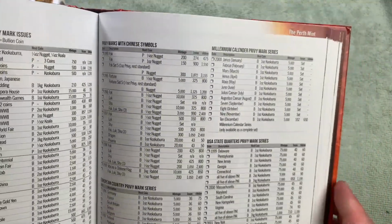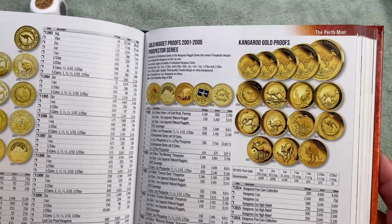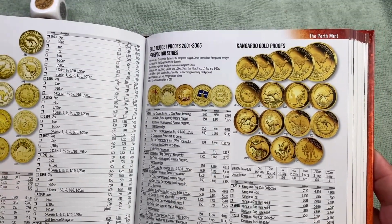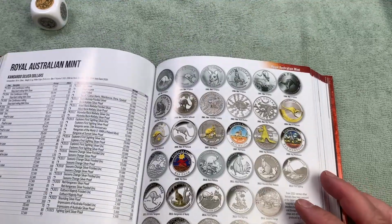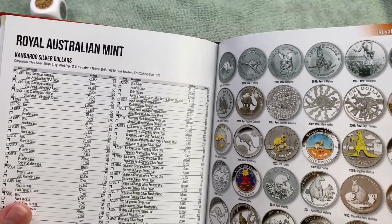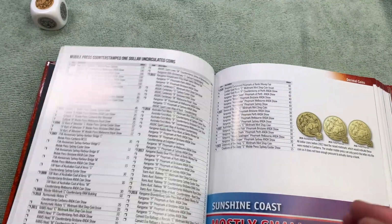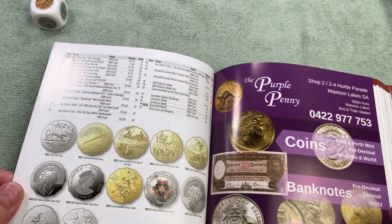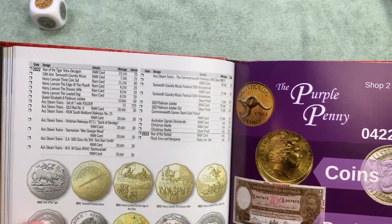The prices that are in here are generally prices that you would find in the shops. So one of the things that you probably don't want to do is go through this book and think that you're going to sell them for these prices, because these are generally prices that are marked up. And if you are looking for something at a dealer's, at a coin shop, that would be about the price that you pay, maybe a little bit less, maybe a little bit more. But if you're trying to sell it as a private seller to a coin shop, you might have to think about a discount on that, because they're not going to pay the prices that are in the book, because they will mark it up and then sell it at the prices in the book.